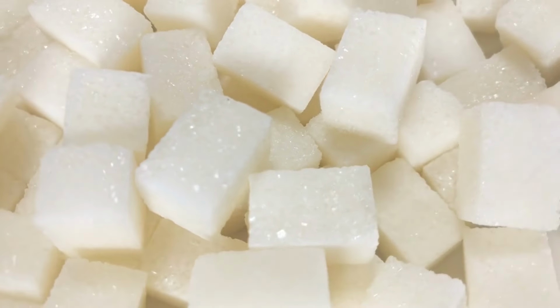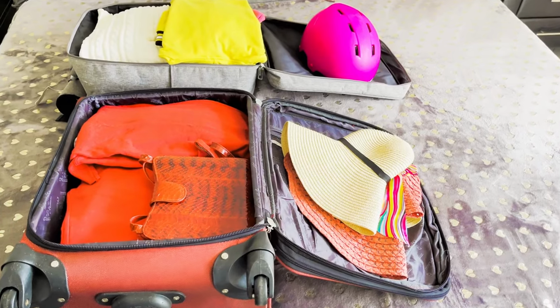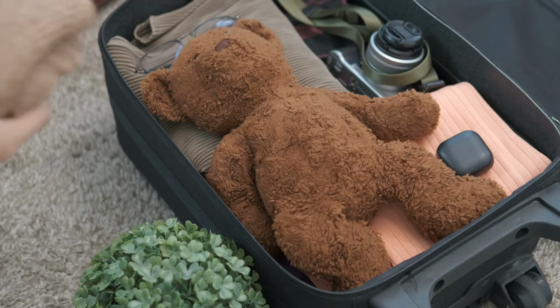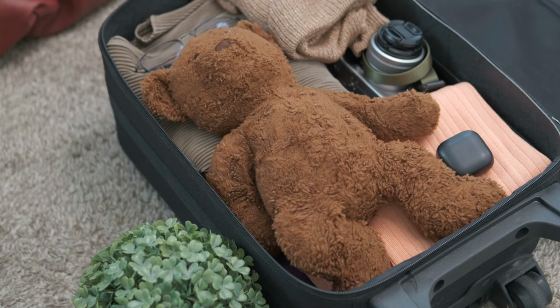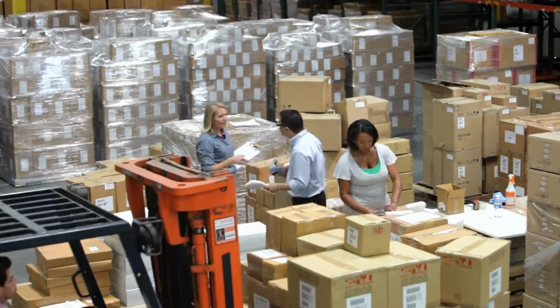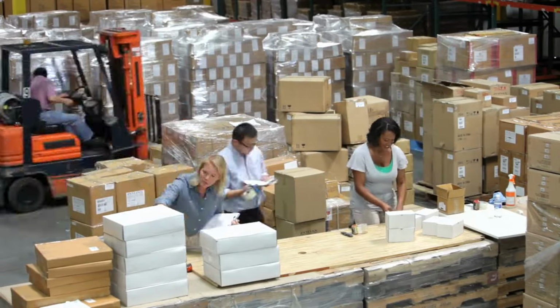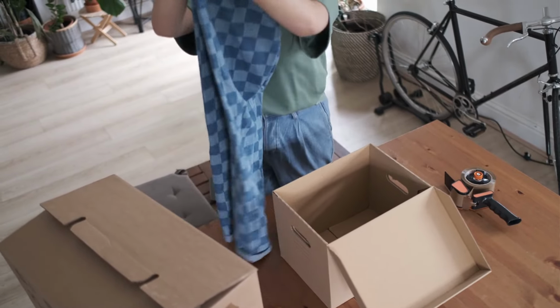Chapter 2. Cubing Up, the Power of Packing Cubes. Packing cubes are a traveler's best friend. These lightweight organizers help you separate your clothes and keep your suitcase tidy. In a study by Consumer Reports, packing cubes were found to reduce packing time by up to 25%. They come in various sizes, perfect for different types of clothing.